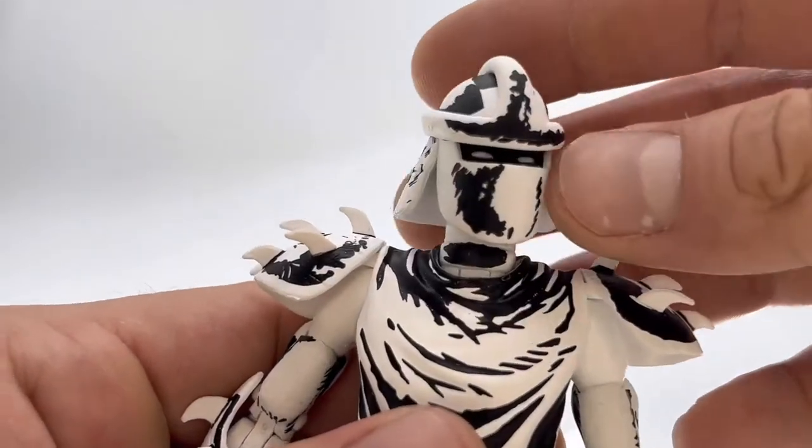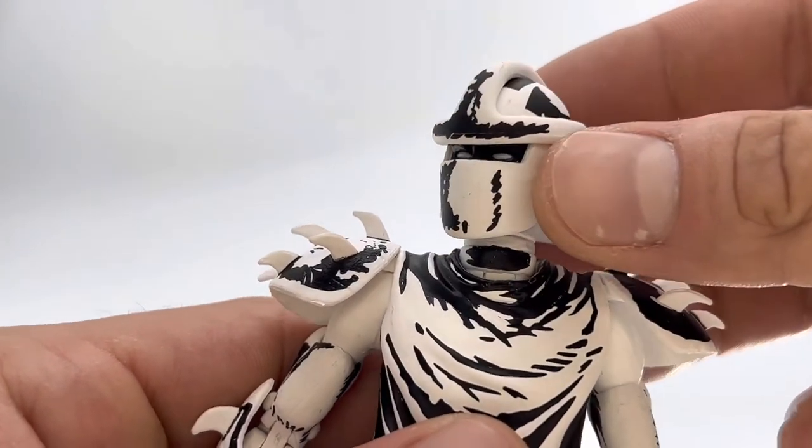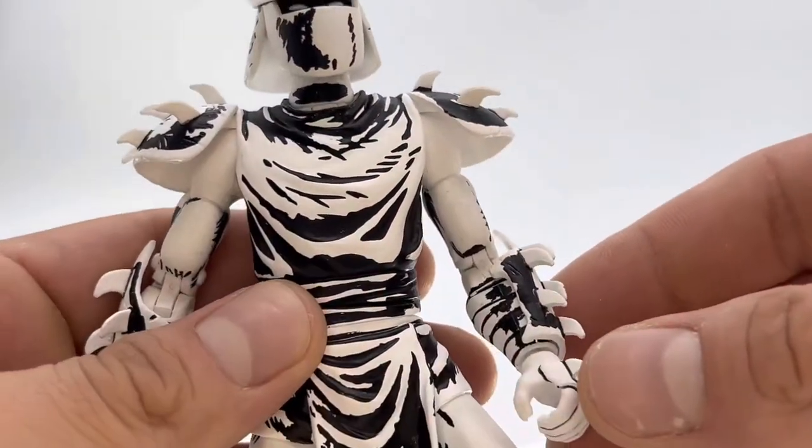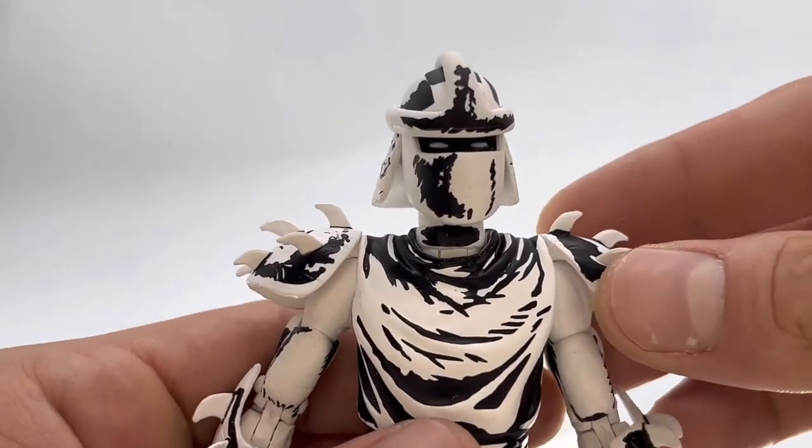So I do like the shading on his helmet. It does look very nice. It is pretty cool and everything. So yeah, I guess with that being said, guys, let's go ahead and move on into this guy's articulation.